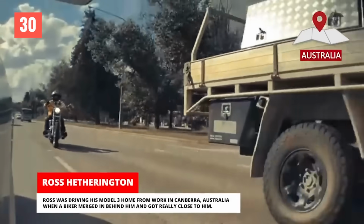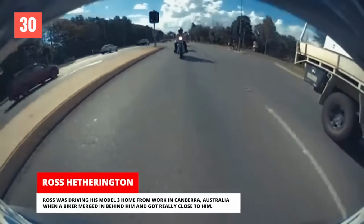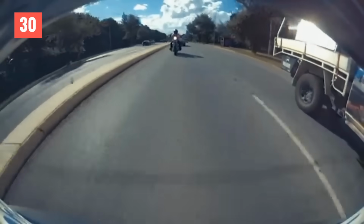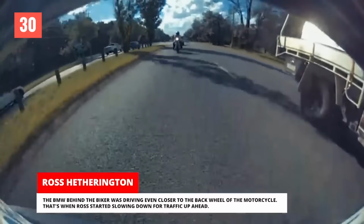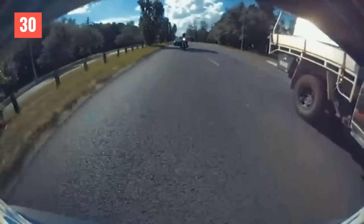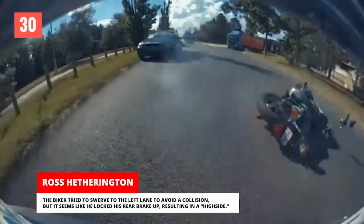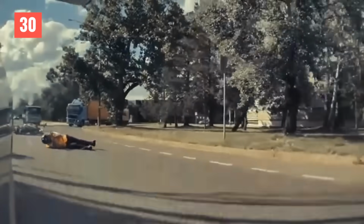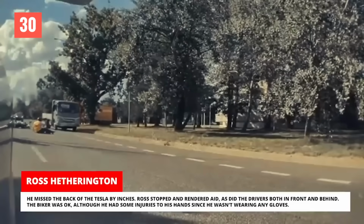Ross was driving his Model 3 home from work in Canberra, Australia, when a biker merged in behind him and got really close to him. The BMW behind the biker was driving even closer to the back wheel of the motorcycle. That's when Ross started slowing down for traffic up ahead. The biker tried to swerve to the left lane to avoid a collision, but it seems like he locked his rear brake up, resulting in a high side. He missed the back of the Tesla by inches.